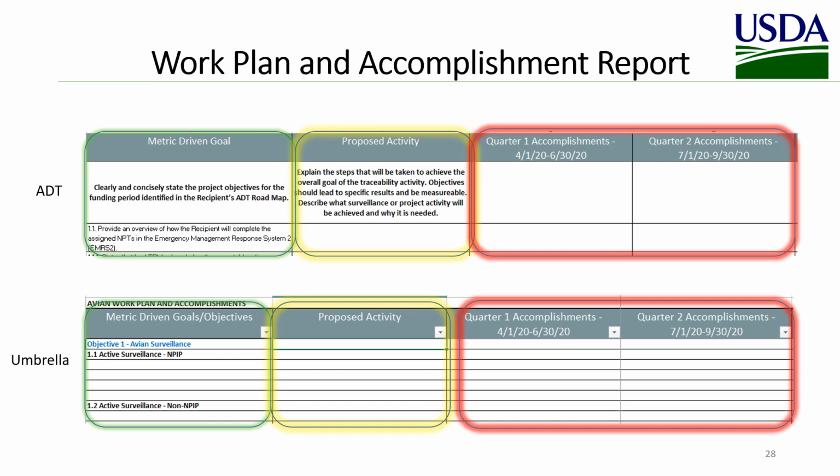Both templates will have a metrics-driven goals column, which is highlighted in green. The content in this column is created by VS program staff and cannot be edited. Highlighted in yellow, both templates have a proposed activity column that will need to be completed as part of your work plan development. If you do not have activities for one of these objectives outlined, then indicate NA next to the objective in the proposed activity column.